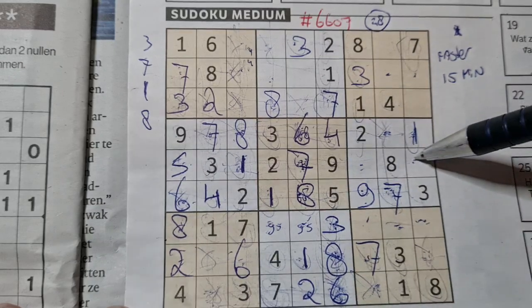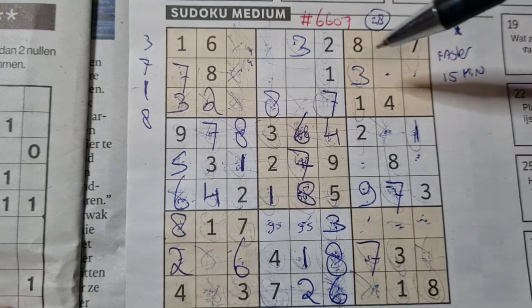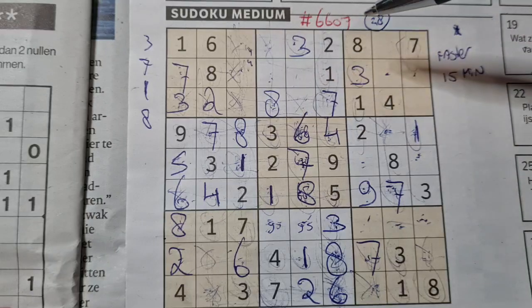Then 6, 6, 6, okay. Four missing numbers in this big square. One of the missing numbers is 6.